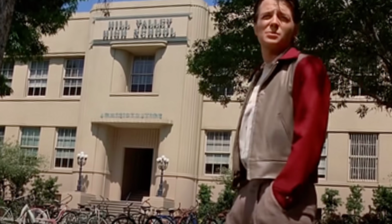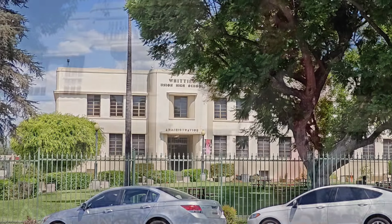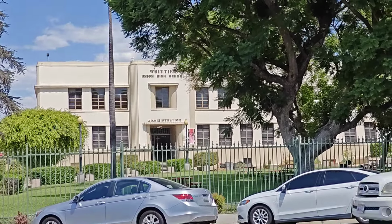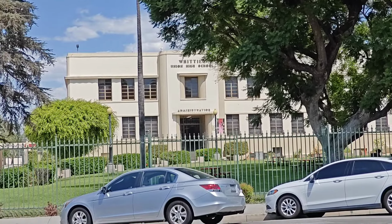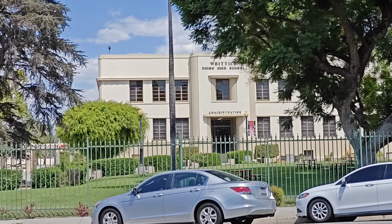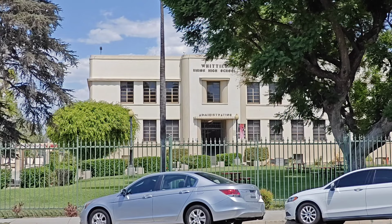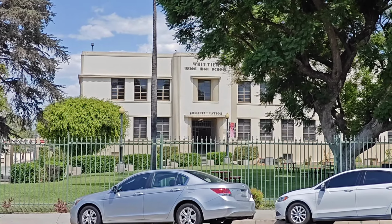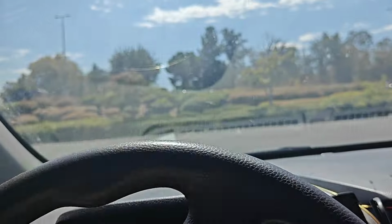So the high school is fenced over, but that would have been the front entrance for all the filming scenes for the high school, and also the interiors were shot there, except not the gymnasium. The gymnasium shots were actually done in a church in Hollywood. So the Under the Sea dance part was done in Hollywood, but the high school and the interior shots were done here at Whittier High School.